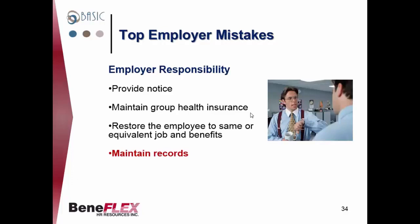Top employer mistakes. You forget to provide notice. You forget sometimes to maintain group health insurance. You want to put them out on COBRA. FMLA leave is not a COBRA qualifying event. No way, shape, or form. It can turn into one, but it doesn't start out as one.